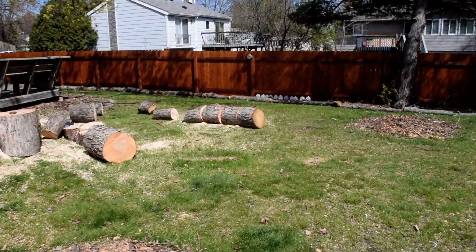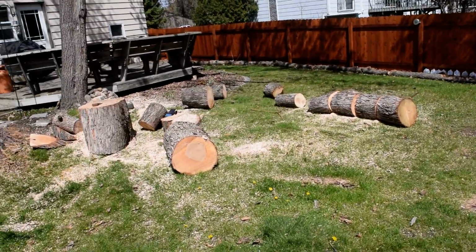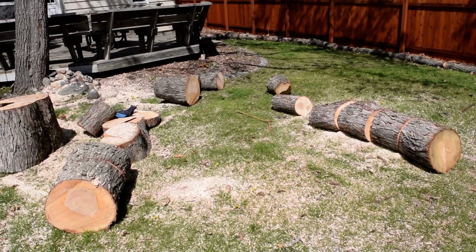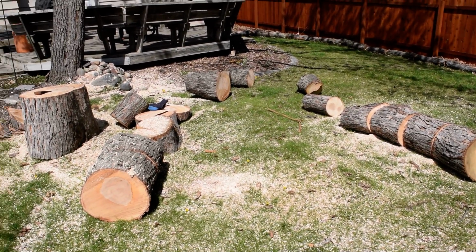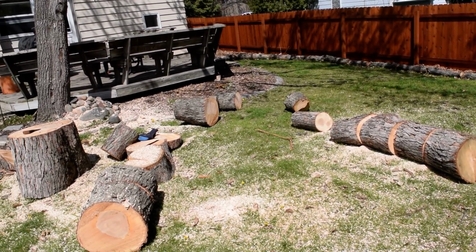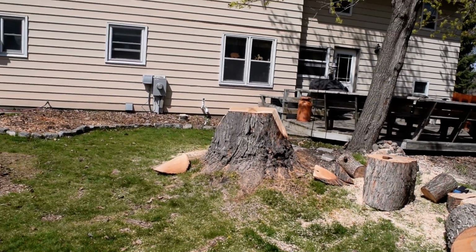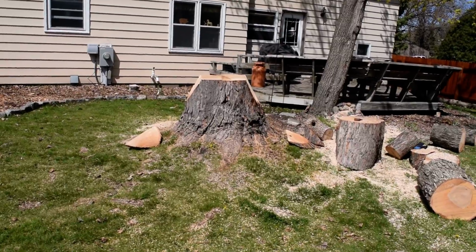The last big logs of the tree that were left over that we couldn't get milled, those have been cut. My tree guy and very good friend Tim came by today, chopped everything up for me, and he cut our stump at an angle as per our request.